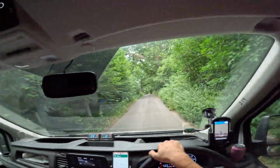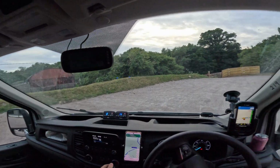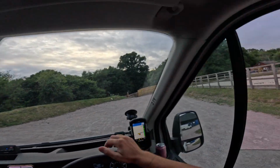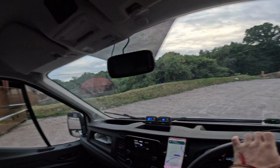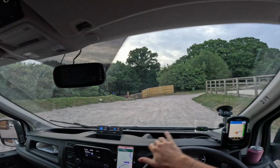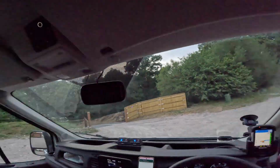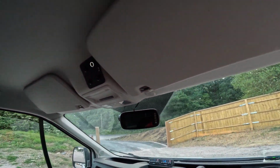Alright, so apparently it's just behind these bushes on the left. Let me try and find it. Okay, I finally found it. We were looking for a horse box, which is not your typical delivery address. But it's pretty crazy around here, I'm not gonna lie. The next drop is 10 minutes away.